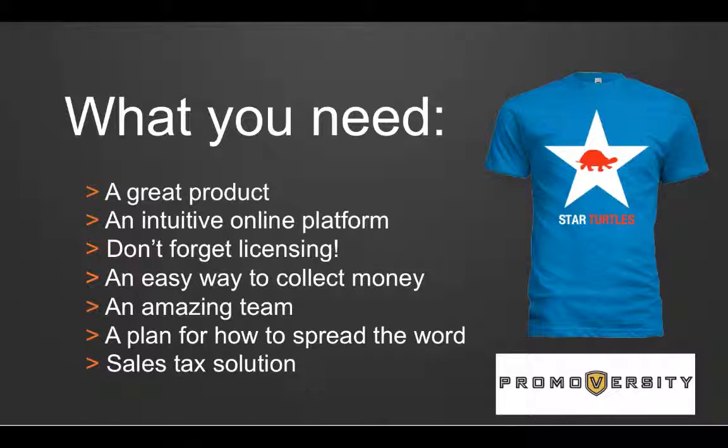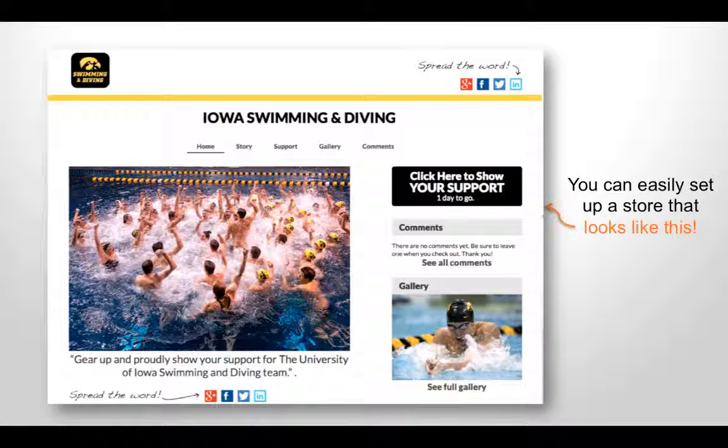And lastly, a sales tax solution. Here's the magic bit, you guys. We collect and report sales tax on all items sold through our system, so you don't have to worry about it.